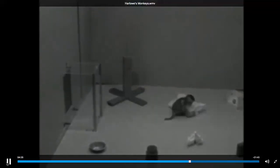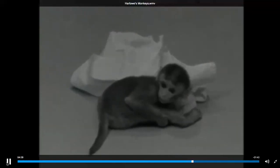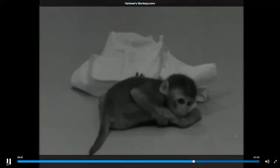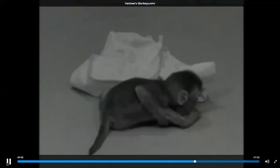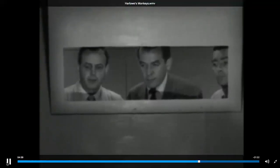Notice how cautiously he enters the room. He's searching for comfort, but nothing relieves his disturbance. Now we'll take the baby monkey out and put in a wire mother. Now this one was nursed by a wire mother. That's right, all his life. She doesn't seem to help much.